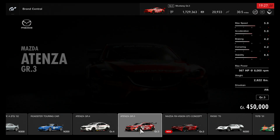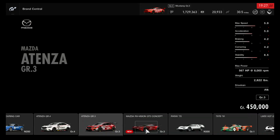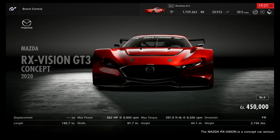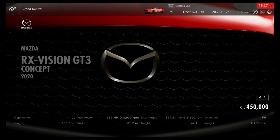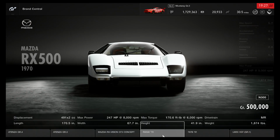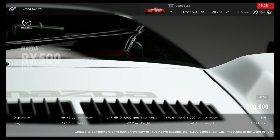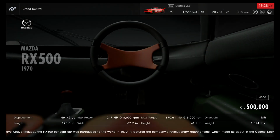And now the GR3 is 567 horsepower. Moving up to the concept. That car looks sick. That actually looks like the body kit that I'm going to put on my Mazda Miata whenever I get one. 560 horsepower, kind of a cool car. This one, in my opinion, looks really, really dumb, but I know there's somebody out there who likes it. So I'm not going to say too much. All I'm going to say is it's $500,000 for 240 horsepower.